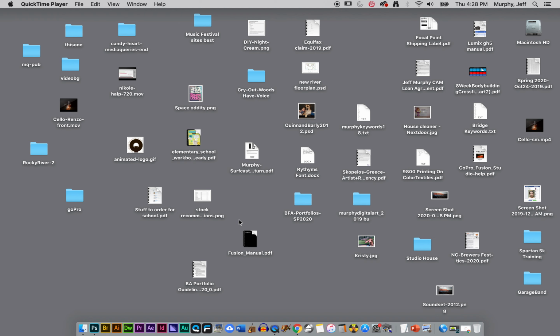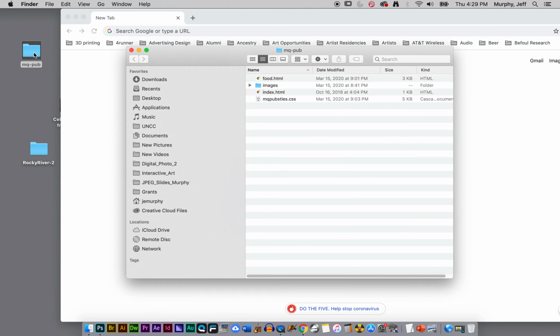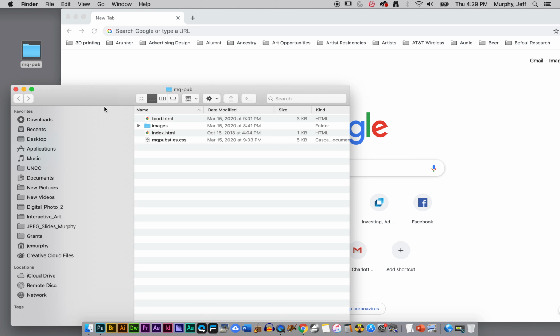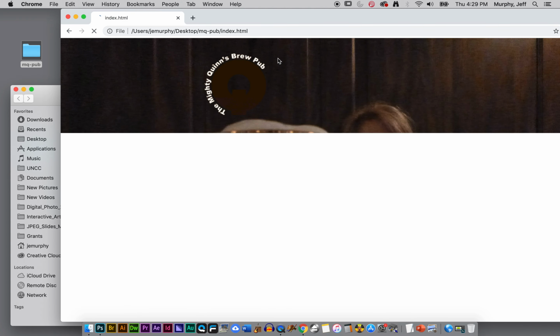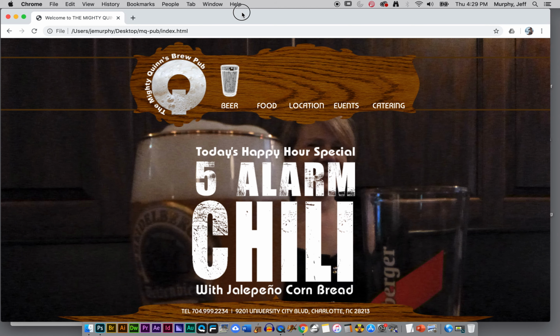Hey everyone, today we're going to look at publishing a website, and I'm going to use a previous demo for this. Here's the Mighty Quinn Pub. It wasn't quite done, but we've got the index here, and I'll show you what it looked like and how easy it is to publish something.